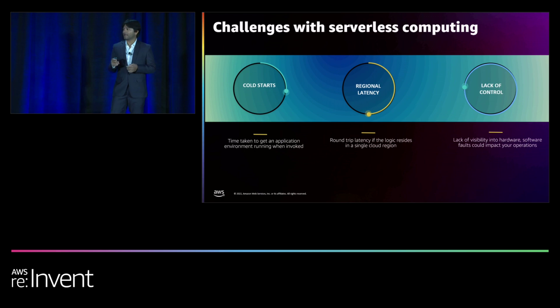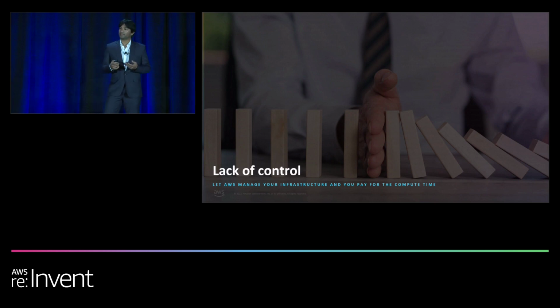And the third is lack of control. So in other words, you don't have control over the entirety of your software stack. So this could lead to losing control over the configuration you want, loss of control over benchmarking performance on what to expect, and the security of the application that you would build on these environments. But if you're building on AWS, I spoke at length earlier on how we've built a reliable and secure infrastructure without trading off performance. So let us manage the infrastructure for you while you can focus on writing the code.